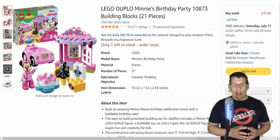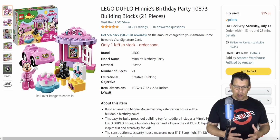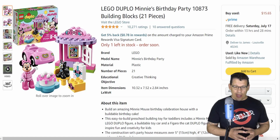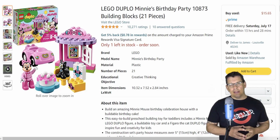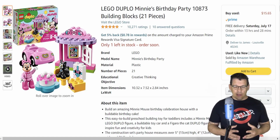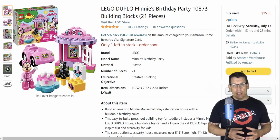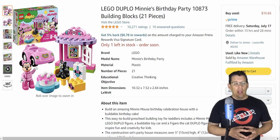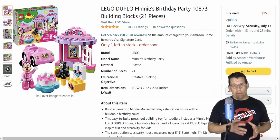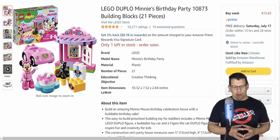And I almost feel like I shouldn't be talking about this because I feel like it's very obvious, but I'm going to go ahead. Set number 10873, Duplo Minnie's Birthday Party. When we're talking about collectability, I wouldn't necessarily put this in the same category as the Birthday Train, because there's already a minifig, or mini Duplo fig, whatever you want to call it. But this would pair well with the Duplo Mickey and Minnie Birthday Train.